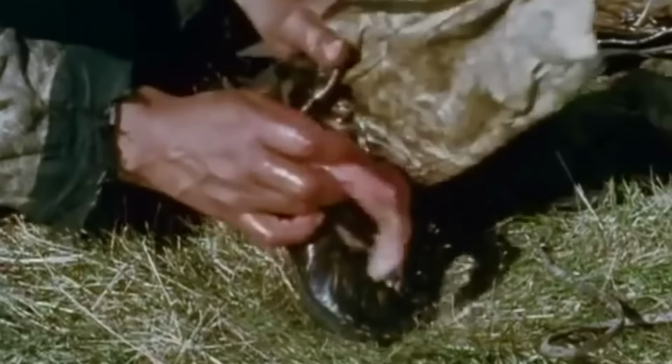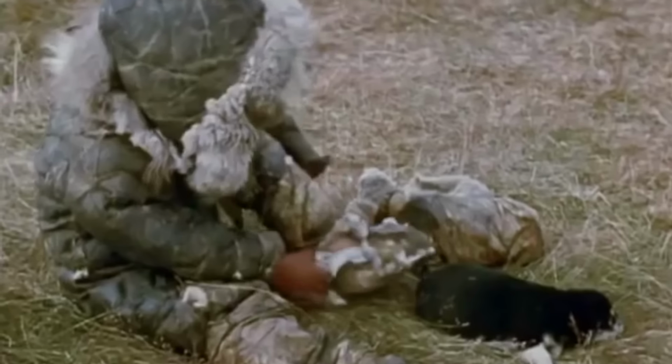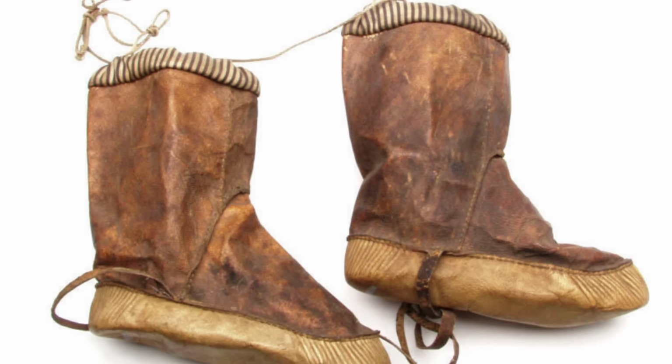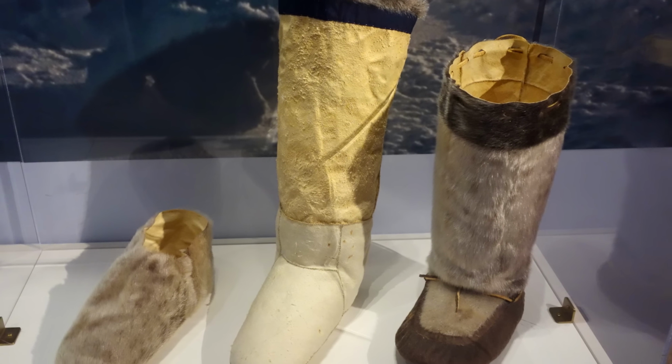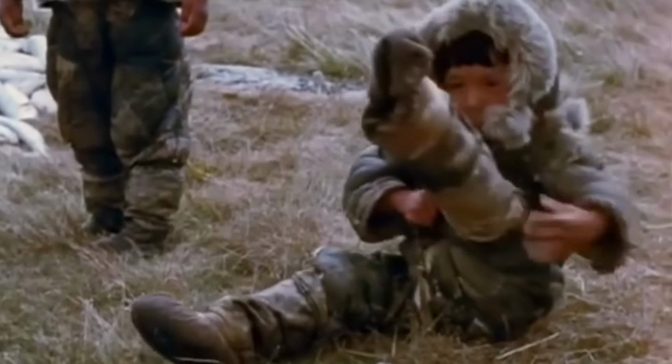Footwear technology deserves particular attention. While expensive modern boots might perform adequately for casual use, traditional sealskin boots stand superior for active movement in extreme cold. Made with waterproof sealskin soles and caribou uppers extending to knee height, these boots incorporate surprising biomechanical wisdom. The flexible sole design permits natural foot movement, activating muscles that generate circulation and heat. Unlike rigid modern boots that can lead to cold, inactive feet despite thick insulation.